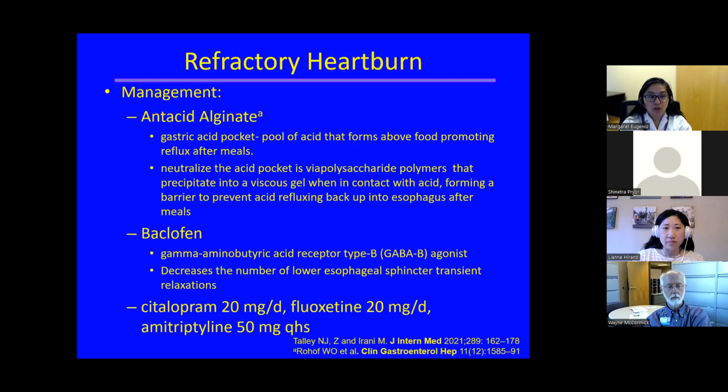Another one that I like to use, especially because she talks about how she has a lot of reflux at night, is baclofen. We usually use baclofen in patients to help skeletal muscle relaxation. But in the GI world, baclofen actually tightens the lower esophageal sphincter. The lower esophageal sphincter has a tendency to relax transiently, so baclofen decreases that and strengthens the sphincter. Other things for heartburn, you could use citalopram, fluoxetine, or amitriptyline, which also help.